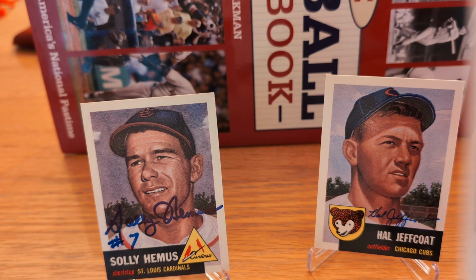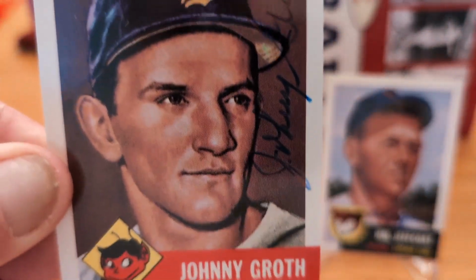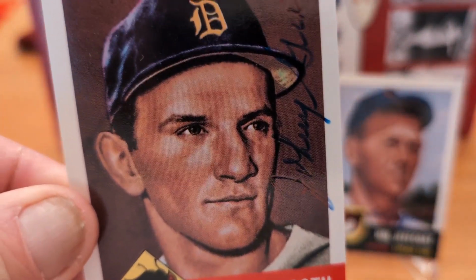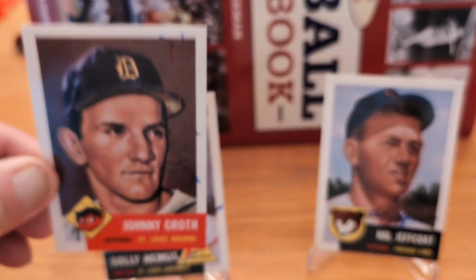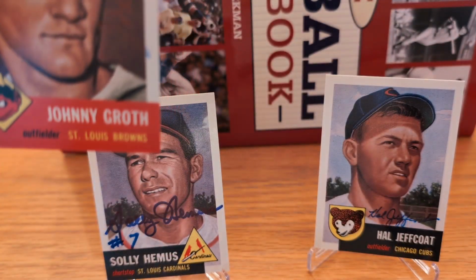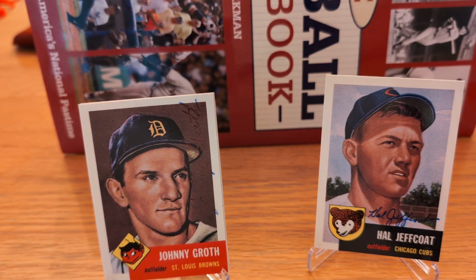Anyway, next one is going to be Detroit Tiger, Johnny Groth. Now, John has the honor of being the last player to score a run for the St. Louis Browns in their history. They scored the last run in Browns history.